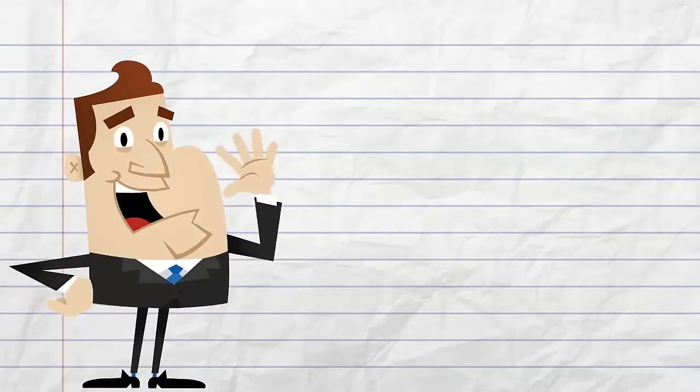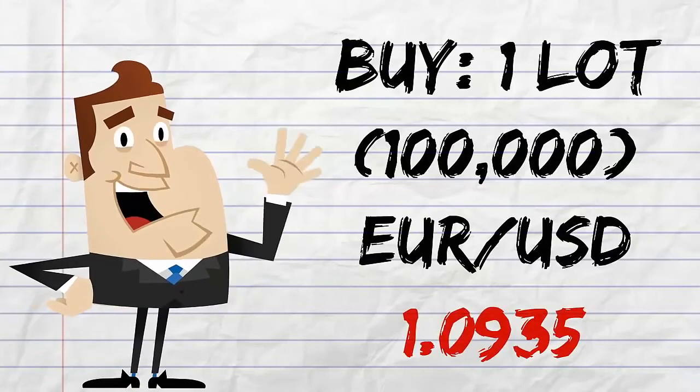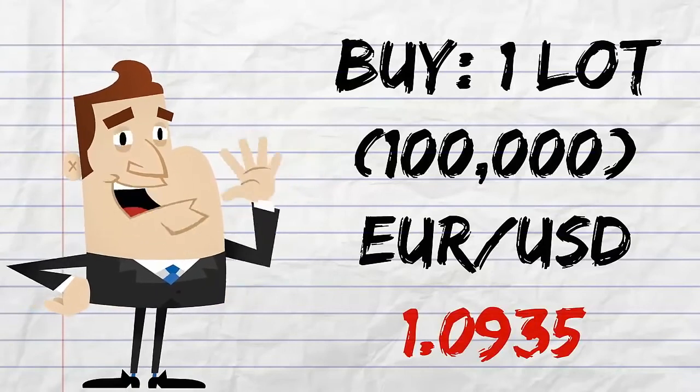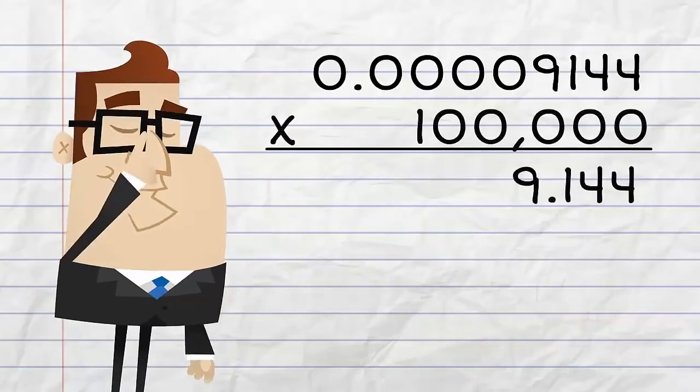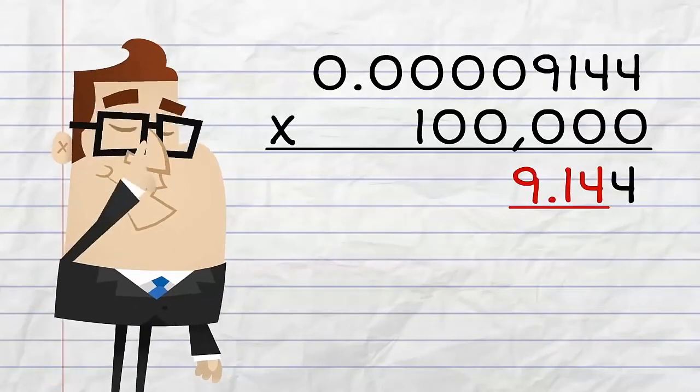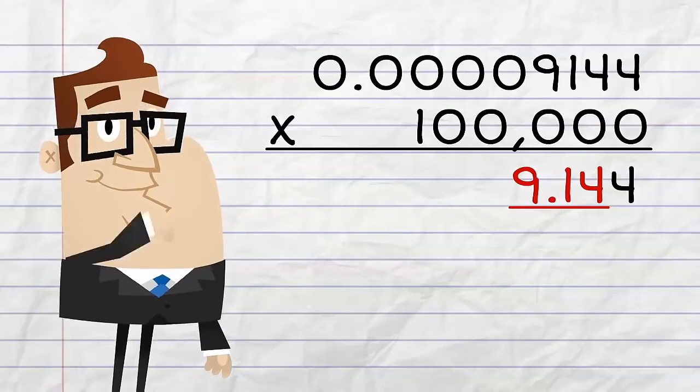How do you calculate the lot value of 1 pip? You want to buy 100,000 of euro/US dollar, and the exchange rate is 1.0935. To get the value of each pip, we multiply the value of 1 pip by your lot value. Hence, the value of each 1 pip in your possession is worth 9.14.